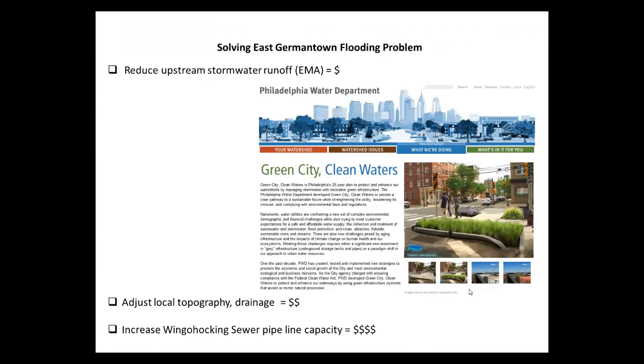Now, this is a very serious problem for East Germantown, but also for East Mt Airy neighbors, because we contribute stormwater to the Wingohocking sewer, and we need to think about what we can do as upstream neighbors to help our downstream neighbors. The first thing we can try to do is reduce the upstream stormwater flow that we send to the East Germantown area.